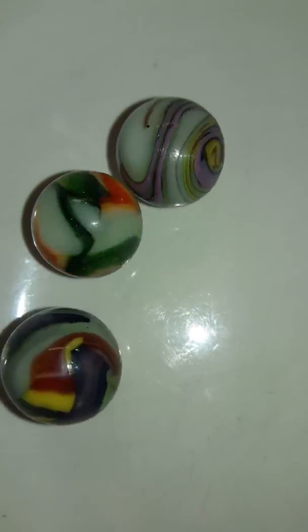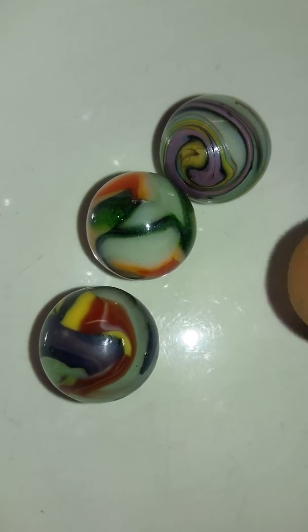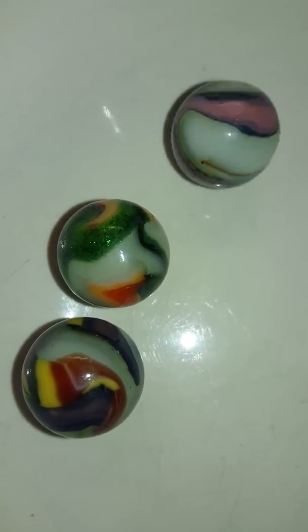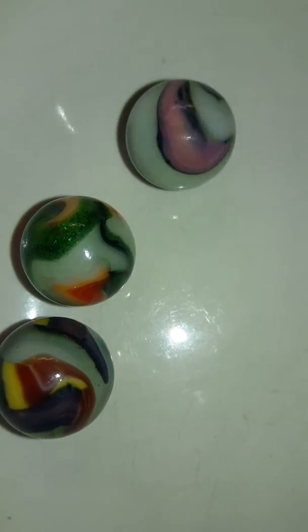Sure glad I grabbed this though. Look at this. These 3 here caught my eye in this lot. 160. And that's gonna pay my mortgage, I think, for a couple of months.